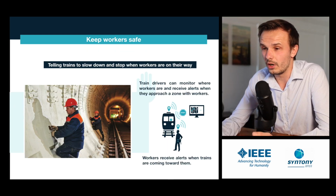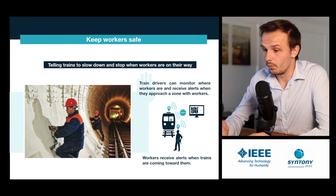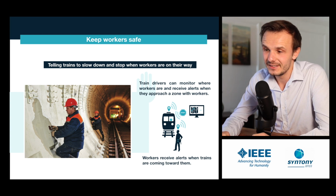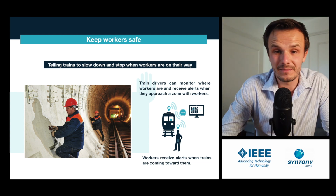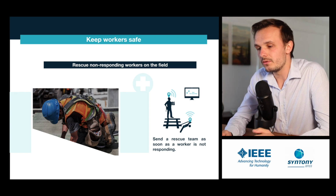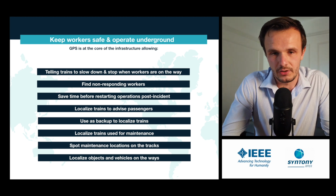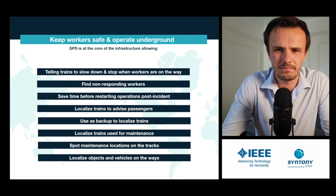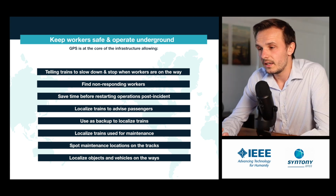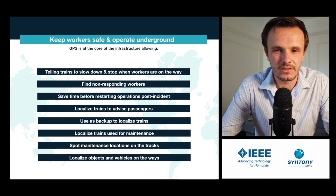It's also used a lot to keep workers safe, meaning when you have a train coming and workers working on the way, you want them to know it, and you want the train driver to know that too. That's actually a more tricky problem than it seemed to be, and GPS is a solution for that too. Another thing is to send a rescue team as soon as a worker is not responding. There is a myriad of applications, and that's the strength of the system: not implying any particular software, any particular devices, and having a very various crowd using it for their own challenges.